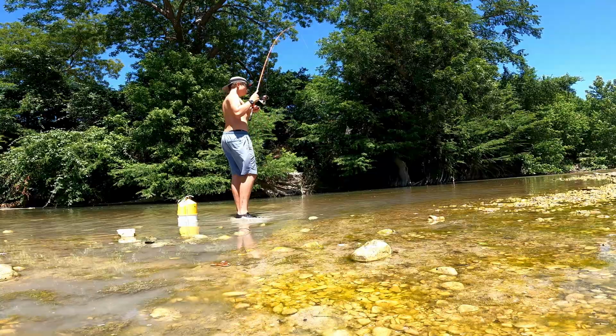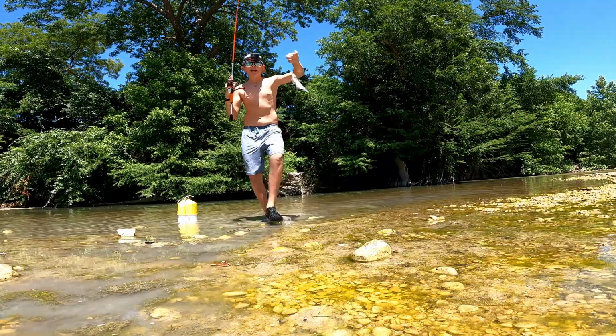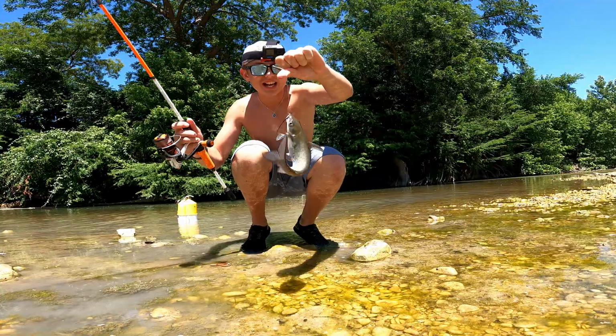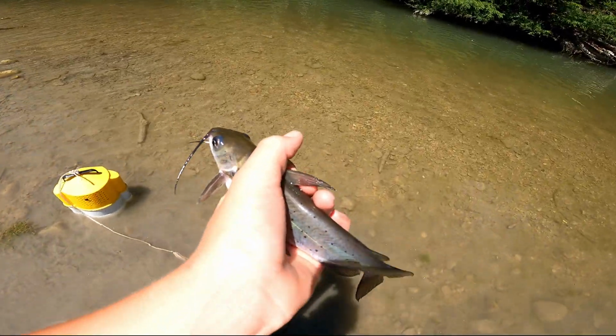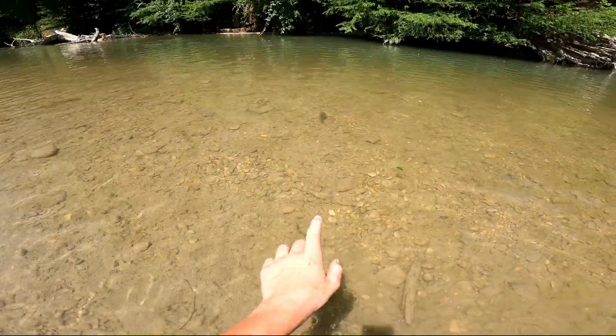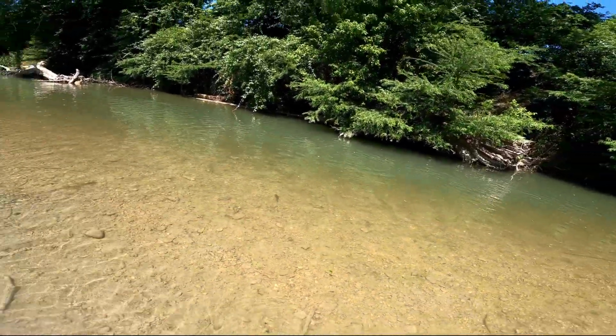Oh my gosh, no way, it's a catfish, you guys, a little channel cat. We were actually thinking about taking this guy home for my ponds, but I just don't think he would survive, and I don't want to swim up. There he goes. That was such a surprise catch. Let's get right back out there.